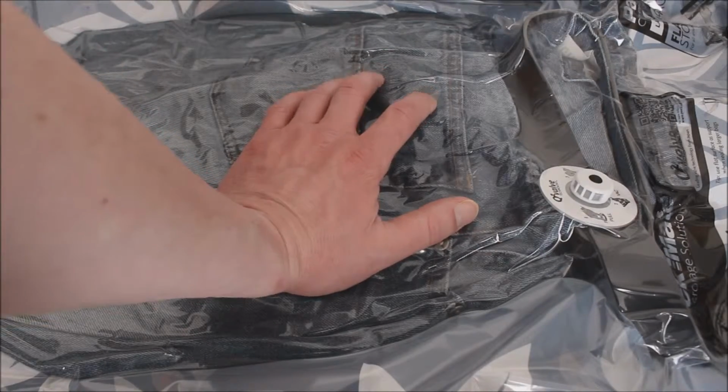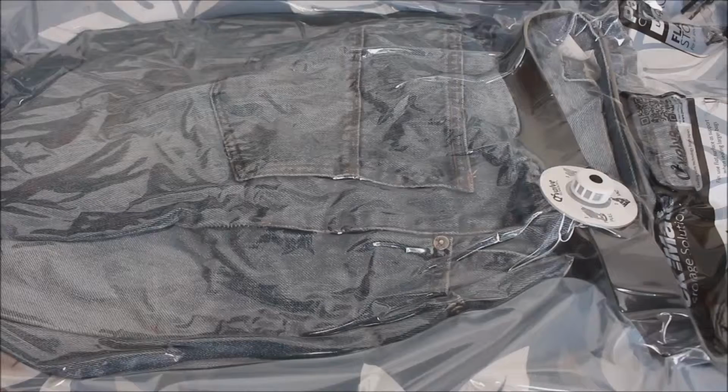So if you're wanting to vacuum seal stuff like this, this sounds like it's ideal. And then you saw how fast that actually went. That was literally sucked, sealed in seconds.